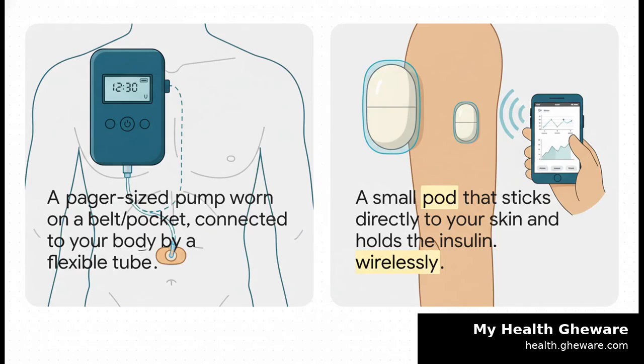So if you do decide this is something you want to explore, one of your first choices is about the form factor. You've got your traditional tubed pumps, which kind of look like a pager and connect with a thin tube. And then you have tubeless pods like the Omnipod, which is a little device that sticks right onto your skin and is controlled wirelessly. Each one has its pros and cons depending on your lifestyle.